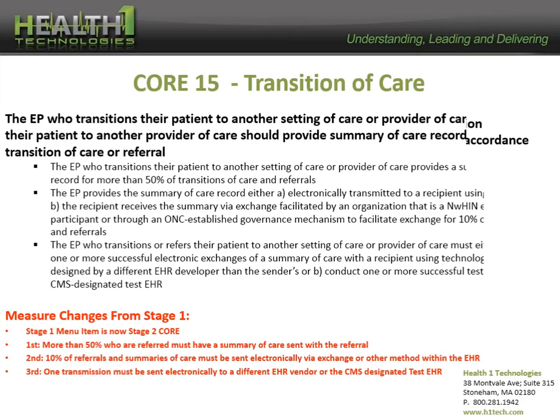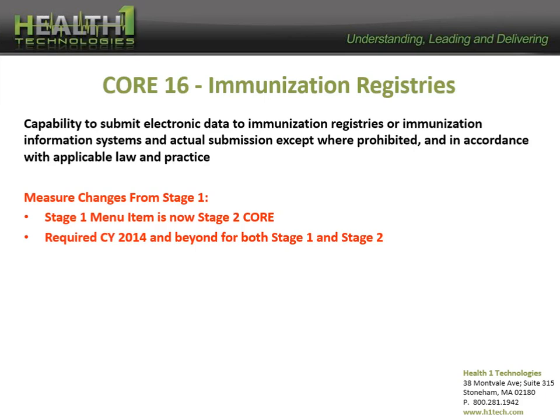Core 16, Immunization Registries. So this one was a menu in stage 1, is now a core. So if you give immunizations in your practice, you are now going to be required to complete your immunization registry, assuming that the states are compliant and all of that. And I think since this has moved to a core measure, we're going to see that most vendors and states are going to have the ability to do this. Again, this is something where we may need to use Qvera.